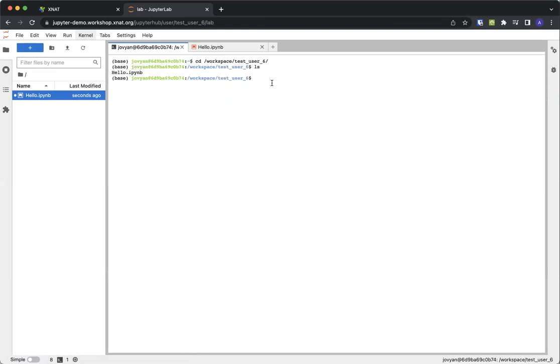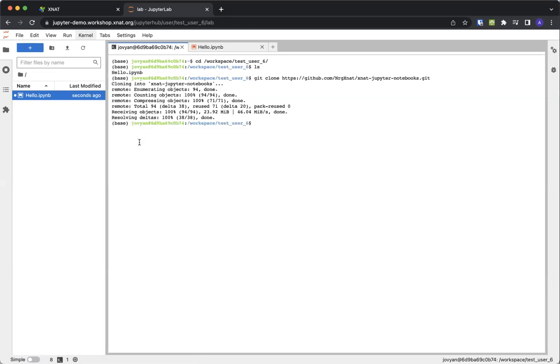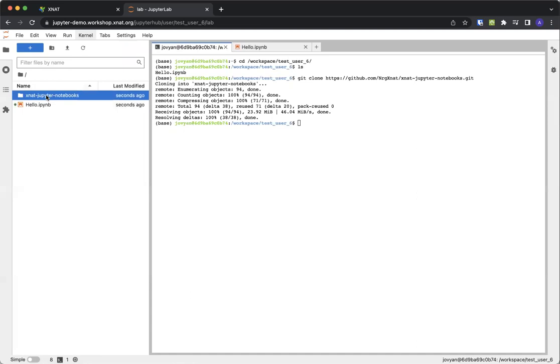This is a good spot to store Git repositories as well. So if we want to clone a Git repo here, and you can see some sample notebooks are now available from within Jupyter Lab.